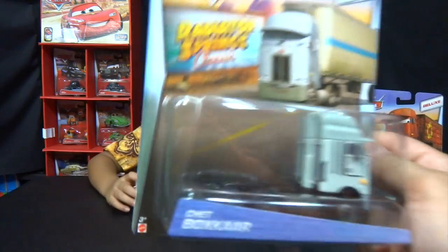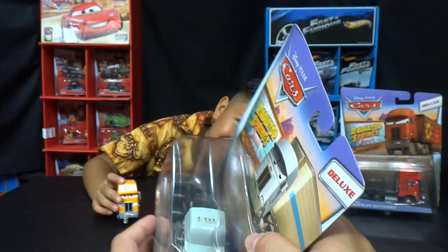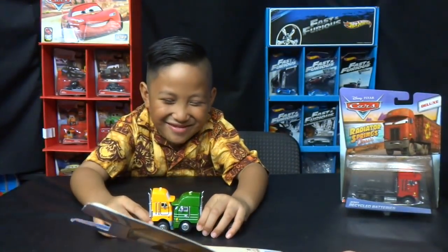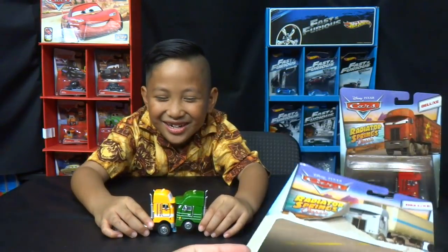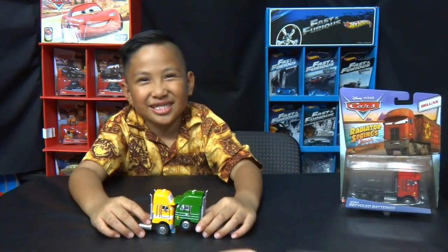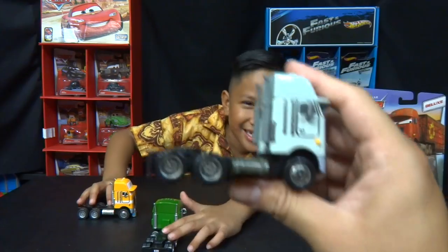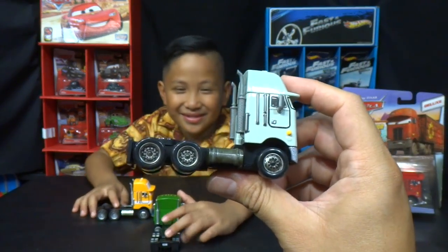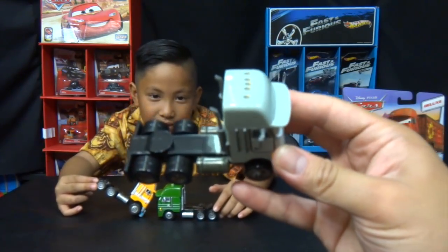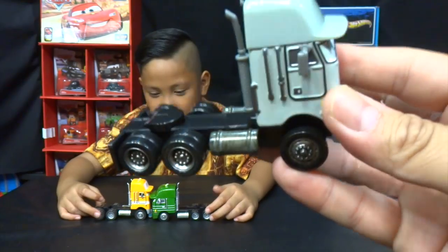Chet Boxcar. Here is Chet Boxcar. Is he a boxer? Can you say Chet? Chet Boxcar. What's his first name? Chet. Yeah. Say Chet. Okay, Chet Boxcar. And he's got some muck on his gas tank too. You guys can't keep your gas tanks clean.